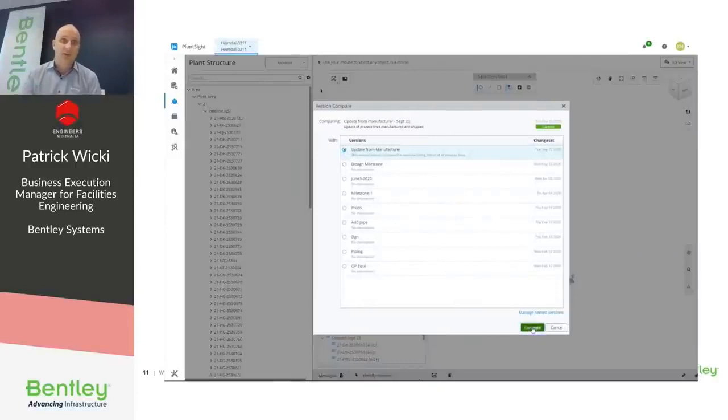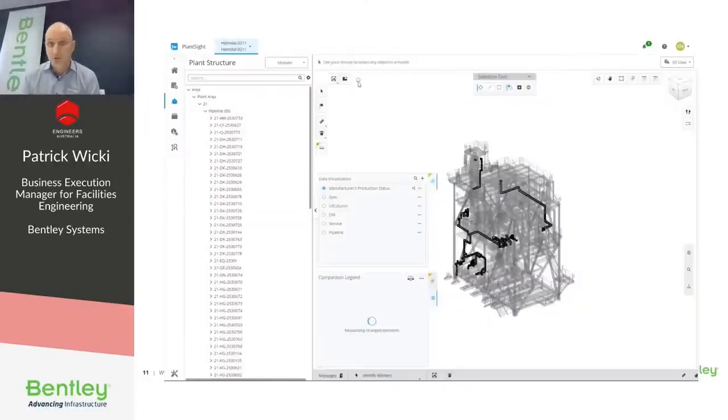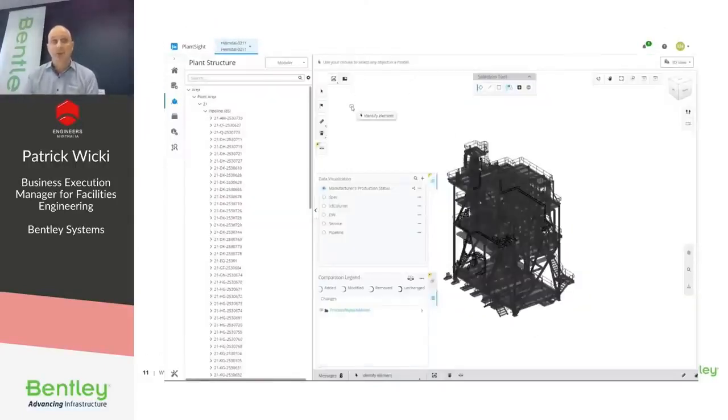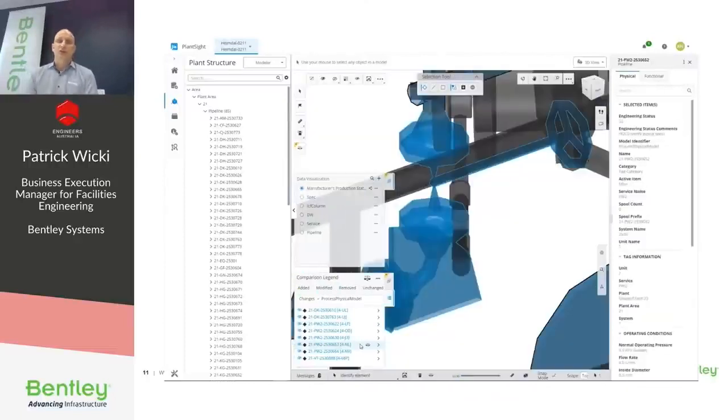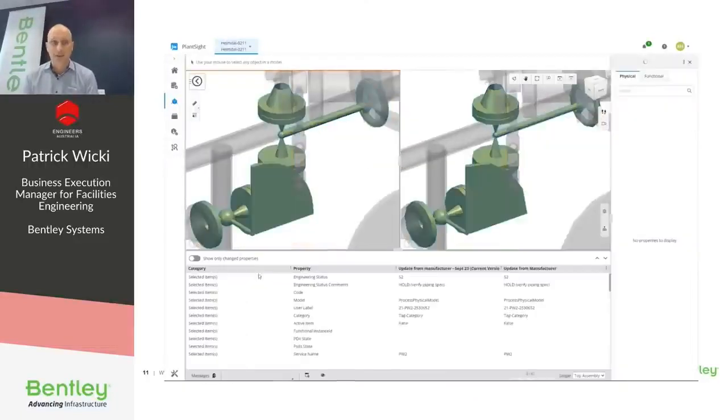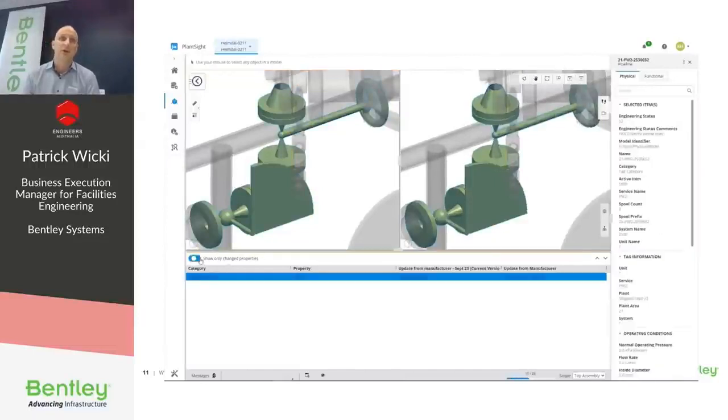Another feature that we have here in PlantSight is to compare actual versions. So I can actually see what happened in a particular time frame. So in this case, I just check what happened from last week to now, and I can see that also in color code. Additional to just seeing what graphically has changed, maybe something has been moved, deleted, or added, I can also compare actual property changes, like in this case, the status has changed for this particular component.